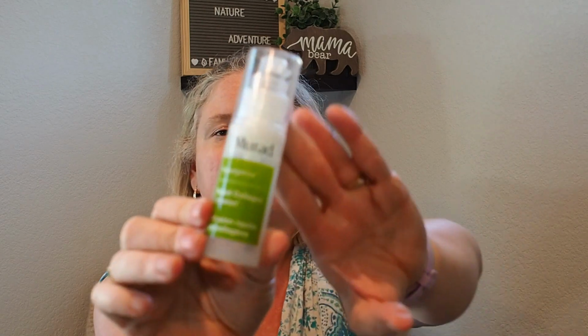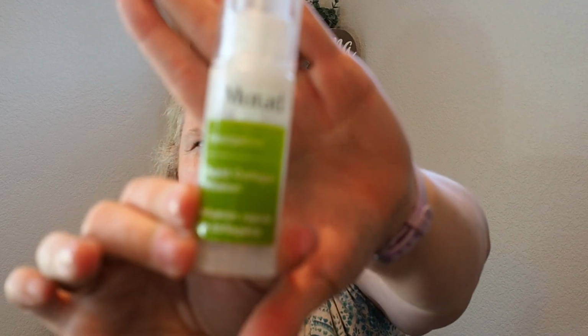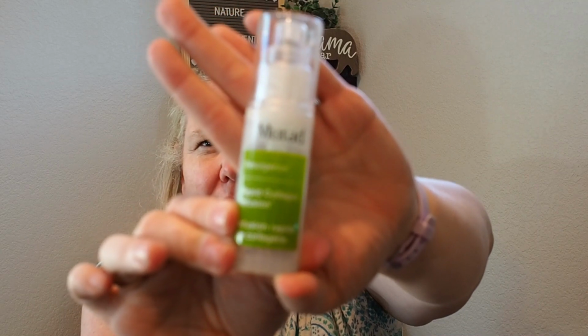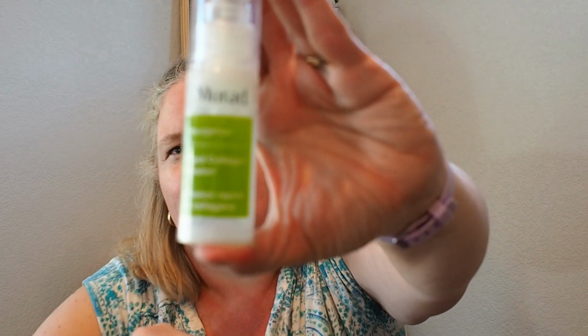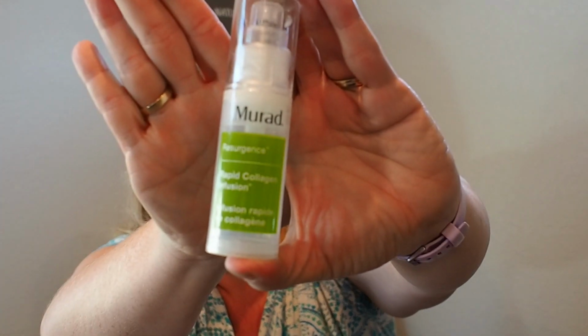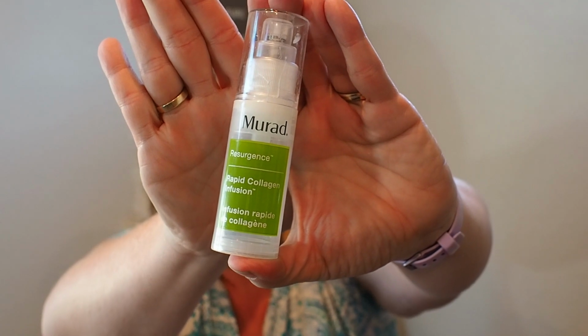All right, up next, this is by Murad, and I'm hoping it's going to focus. I'm almost coming to the point where I can't use my husband's camera anymore because it's just simply not focusing on the product. So I'm pretty sure this is probably my first product that's not focused, so there we go. Anyway, this is Murad.